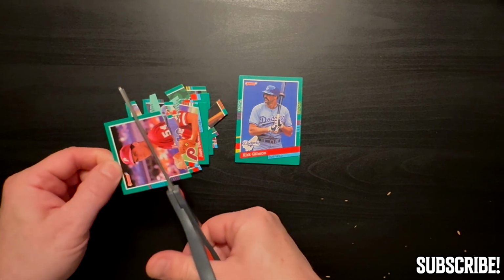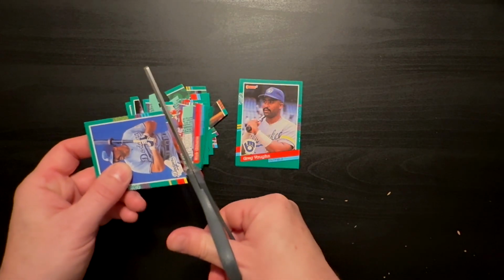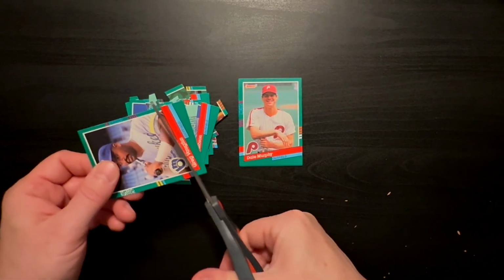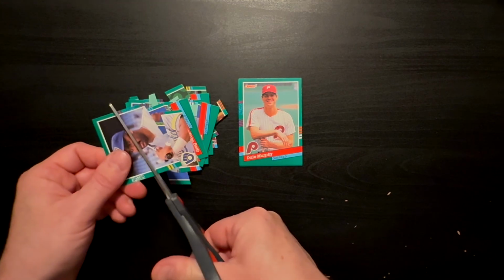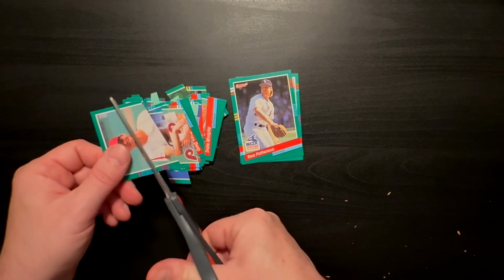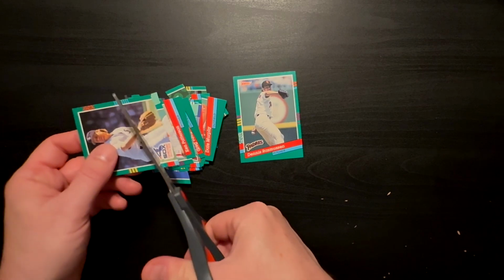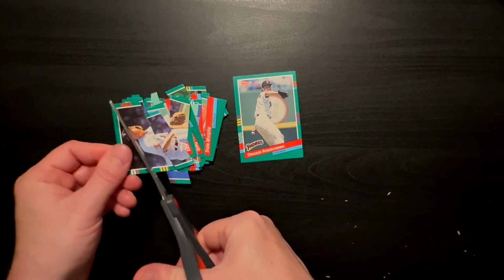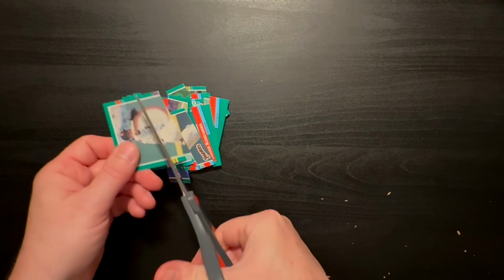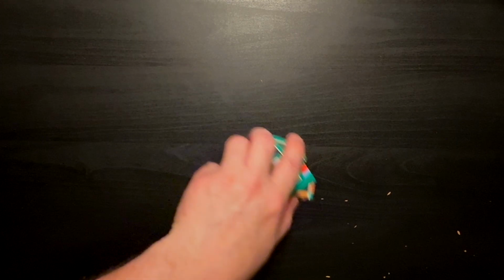I'm just cutting up these 1991 Donruss cards. There we go. Some opening ASMR triggers for all of you out there.